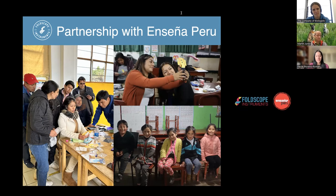And while they're assembling their own Foldscope, or they're playing, right, folding paper, they are also learning about different parts of a microscope, right? They're learning about a lens, they're learning exactly what the function of a focus piece is, and so on and so on. So it goes beyond them just following instructions, to actually acquiring knowledge as they go through that process.